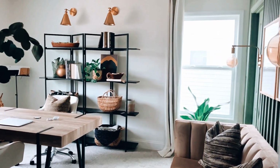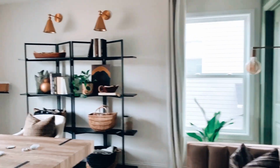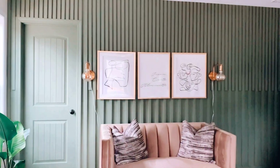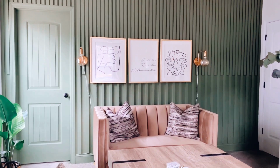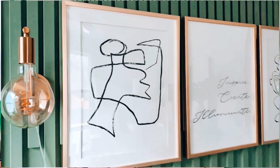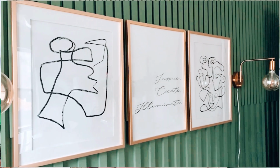And here we have our office. So welcome to our home office. We did this beautiful green feature wall with the vertical slats. I also DIY'd the art on this wall as well. We have an office video. We also have a video just on this wall that I'll leave a link to, but we also have an office makeover video that you can see how this room came together.